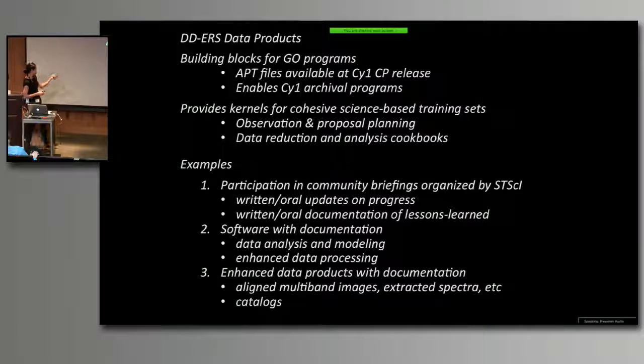So other products are requirements of the program. The only real requirement that you don't set for yourself in your proposal is participation in community briefings. As the mission ramps up and people learn how to use JWST, we have to teach folks how sensitive the instruments are, what the technical challenges in creating observations are, and what the technical challenges are in doing science. The folks who will have the head start are the ERS folks, and they will learn, and from their lessons learned, they'll teach the rest of the community.